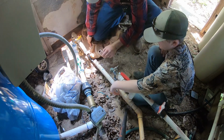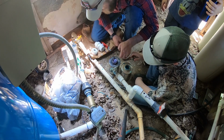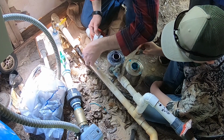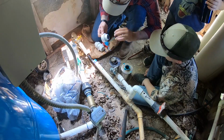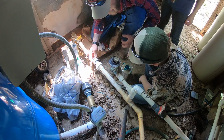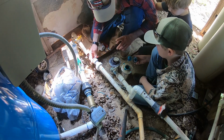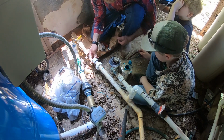Got it, Cadillac. We're using blue glue, because blue glue dries a lot faster than regular glue does. Clear or gray glue will dry a lot slower than blue glue will. Blue glue dries in 10 minutes, versus regular glue, like gray glue or clear glue, which will dry in 30 minutes to an hour, so it's a lot quicker.